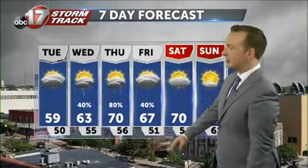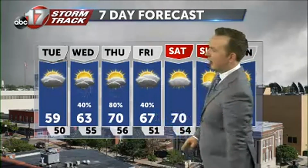That's something that we're watching. It's not a home run right now, but it's something we're carefully watching for Thursday. So pay attention to the forecast. We'll see how that develops in the coming days.